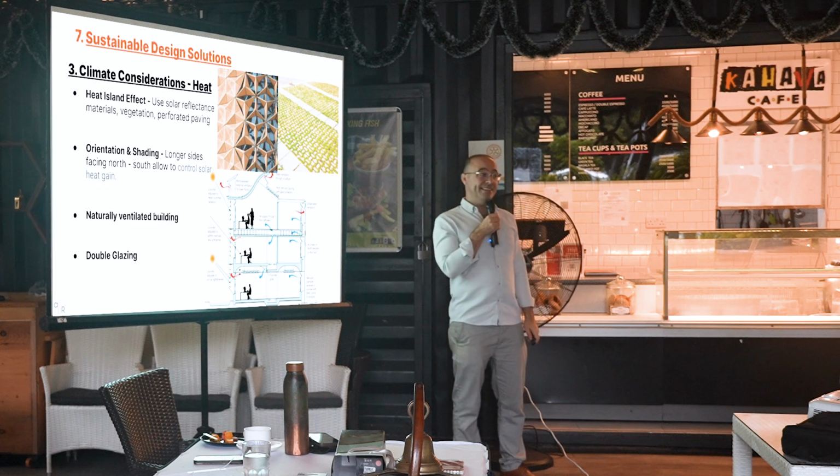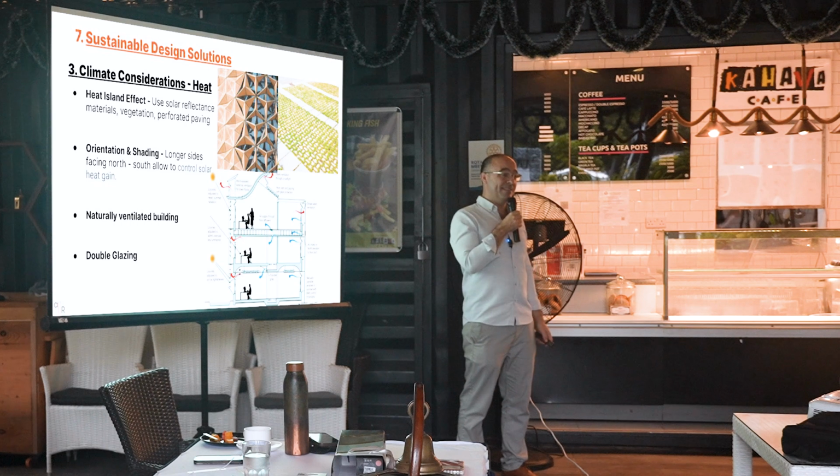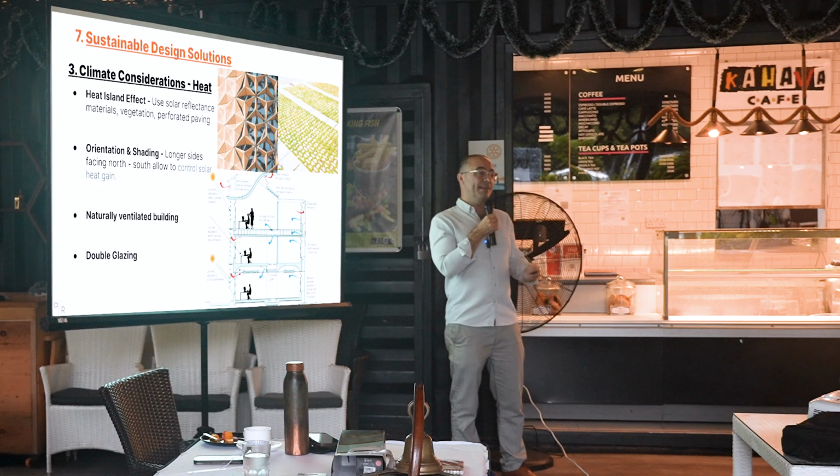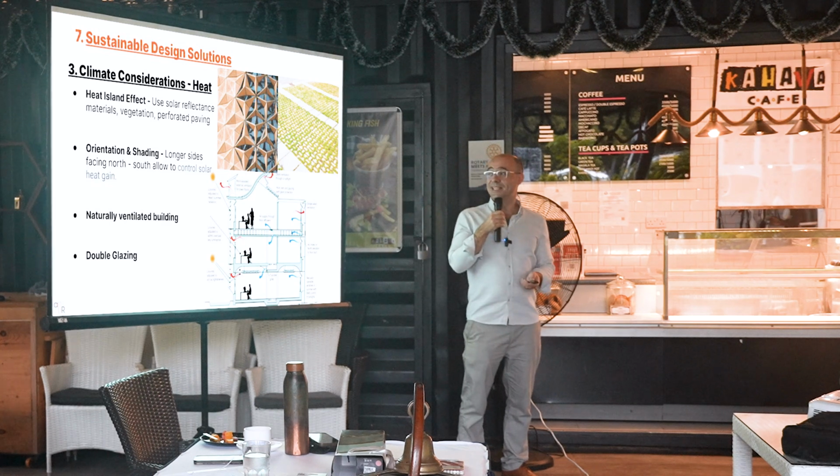Shading and orientation is quite important when you design a building here, especially because of the sun. You need to keep the building cool. If you keep the building cool, that means you use less air conditioning, which means less energy in the building.